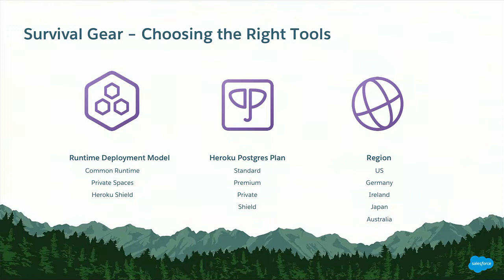So before you start any great journey, it's very important that you have the right tools to start that journey. So you should be thinking about what kind of data are you going to be placing into your application? What's the sensitivity of that data? And also, where are the users located who will be accessing that application when making a decision as to what tools you need? So with Heroku, we provide 3 different runtime models.